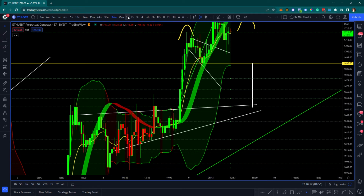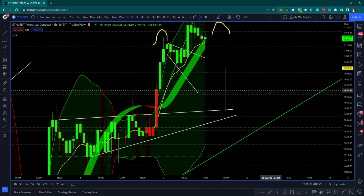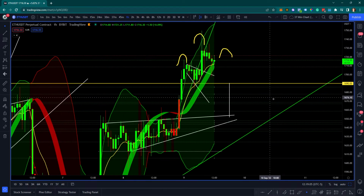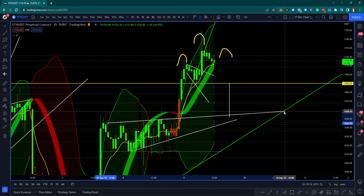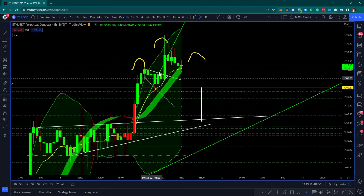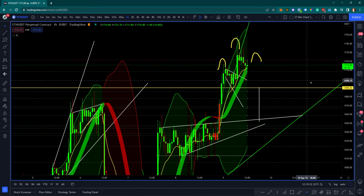I'm on the 37-minute time frame. I like the 37-minute time frame for intraday stuff, so it matches up really well. But anyway, I'm gonna extend this out. That's what I wanted to do. Yeah, there you go. So if that head and shoulders pattern plays out, we're probably looking at a retest of probably 1650 at the very least.